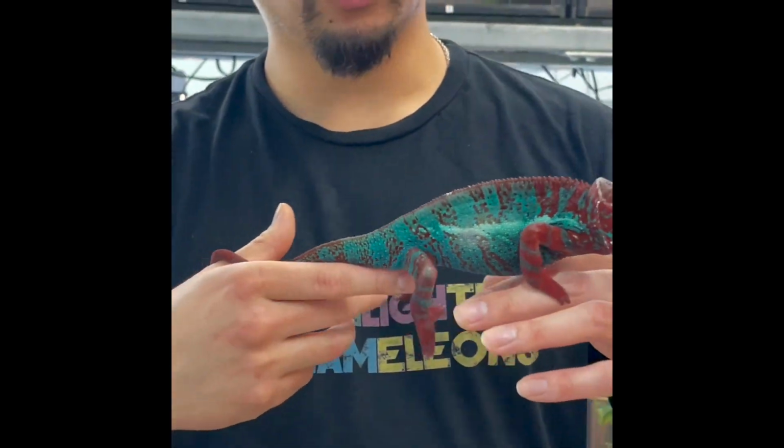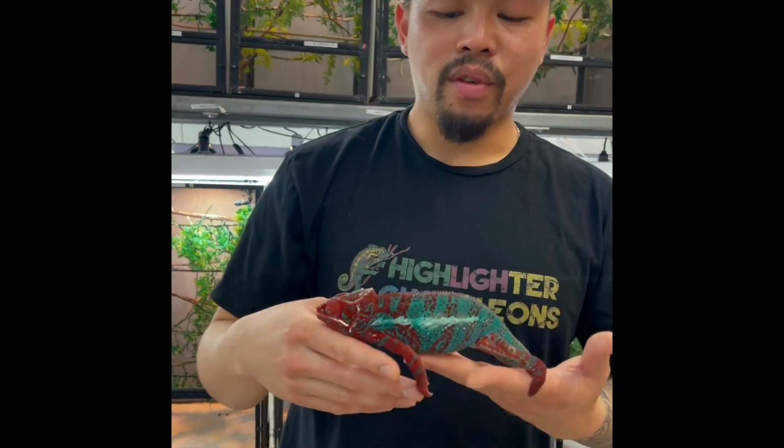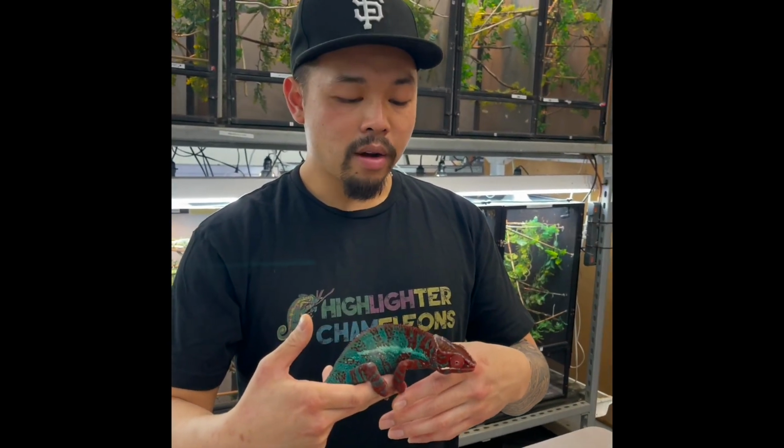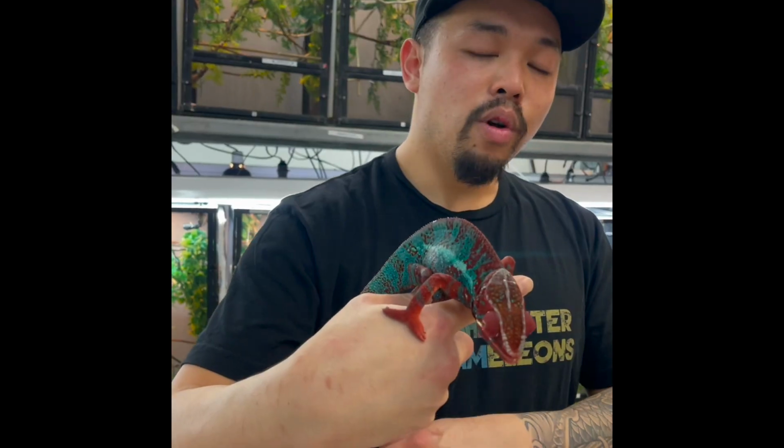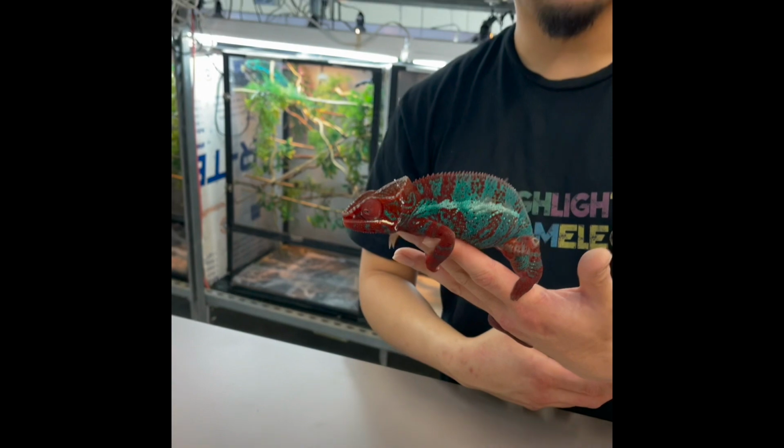Red body blue bar, aka RBBB, my all-time favorite. This one is about a year old, all red and blue. One of my main breeding projects, perfecting the red body blue bar. One thing I like to do is make the barring more defined, bring out the reds. Like right now, he looks kind of merlot, but when he fires up, it's like a bright red. And one of my new things is breeding red body purple bars. Tap in to learn about that one, man.